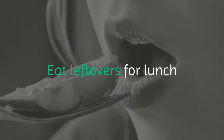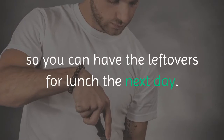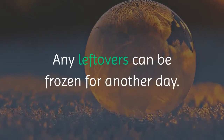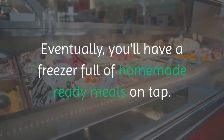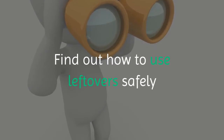Eat leftovers for lunch. Cook extra portions for your evening meal so you can have the leftovers for lunch the next day. Any leftovers can be frozen for another day. Eventually, you'll have a freezer full of homemade ready meals on tap. Find out how to use leftovers safely.